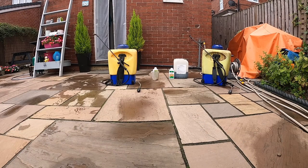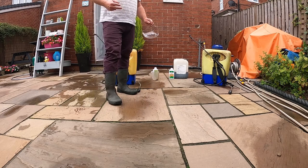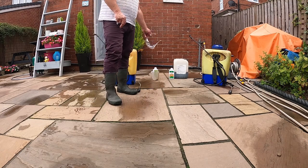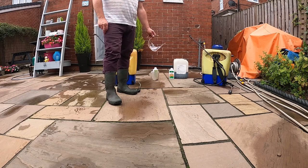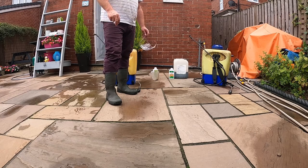Right, so I'm going to apply the Emerald Green first. I want to get this on and watered in so it's in the ground, ready for any further watering. It makes sense to get that on first because then it's doing what it needs to do. Then we will get the Turfsolv on straight after.